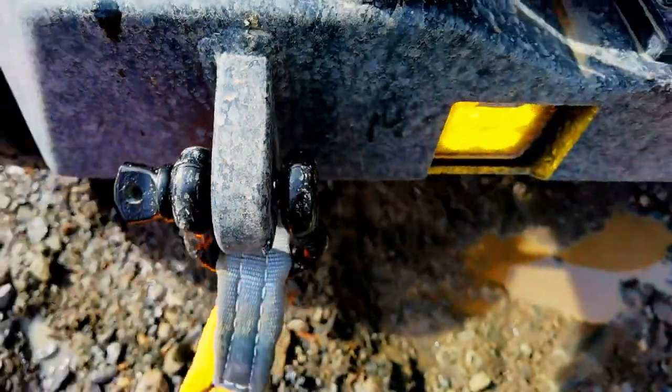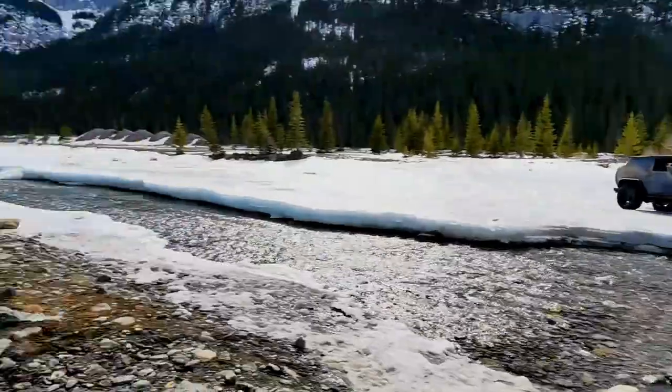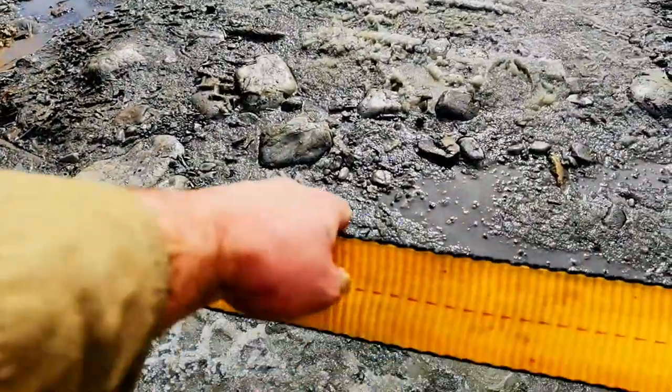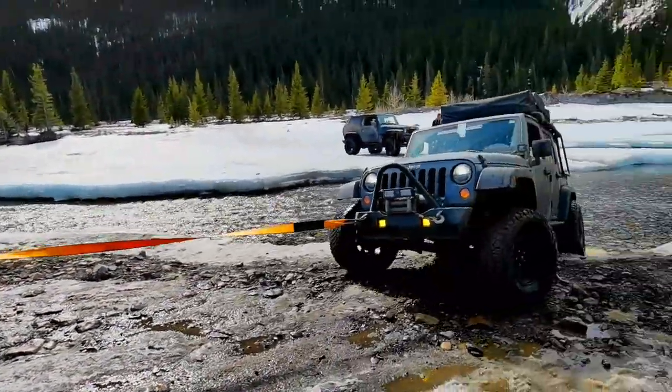What's that? You should be okay from here, I think, because your front tire should follow. Okay, slack out. Okay. There we go, up and over.